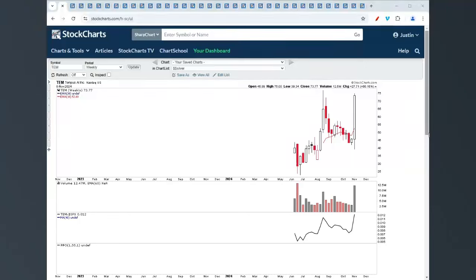This is the best stage 2 breakouts for November 8th, 2024. Starting off with the red hot artificial intelligence sector, there's multiple super powerful breakouts this week.